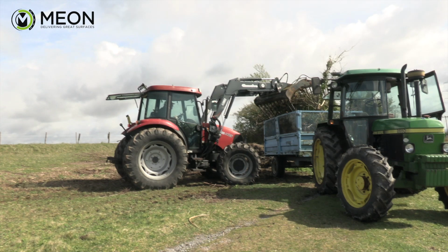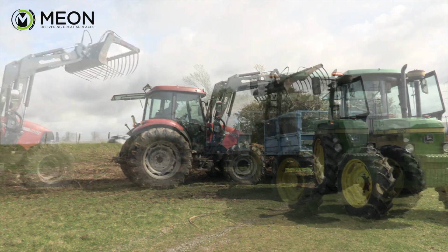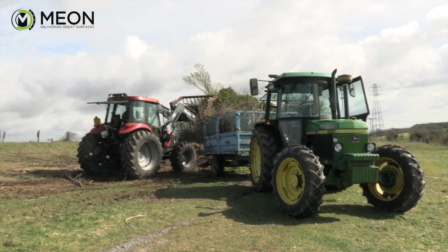But you've come along with a tractor, which is infinitely better, because the problem I have is I have to disengage my tractor from my trailer to put the mulch onto the trailer. You've come along with a tractor, so it is an elegant solution. So I'm very grateful to you for coming along and doing what you've done.